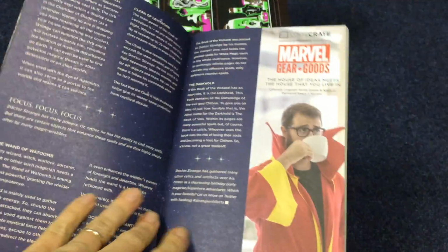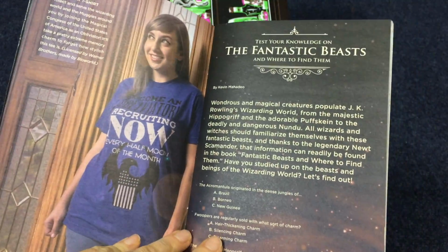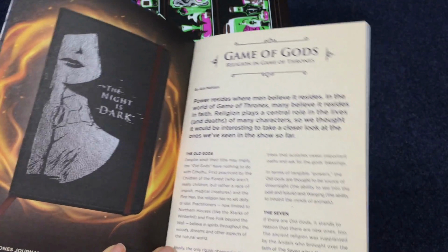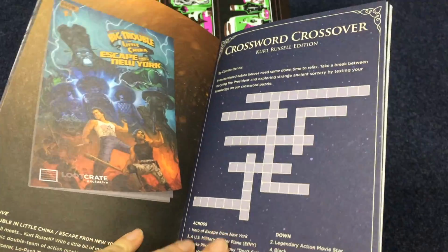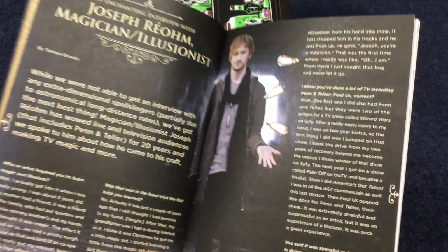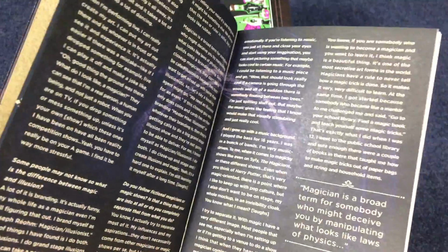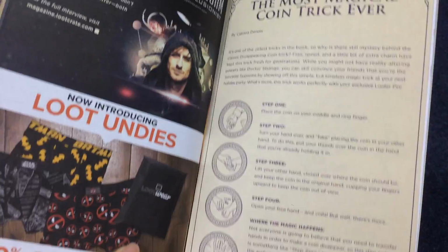And here it gives information on Doctor Strange and about the Fantastic Beasts shirt, and some information on South Park and the Game of Thrones journal, and probably just inspiring you on what to write in your journal. It gives a little rundown on the comic book and the Elder Scrolls pin, and more information on how to use it. And here they have an enchanted interview with Joseph Rheum, magician and illusionist, asking him random questions, a Q&A, and the most magical coin trick ever.